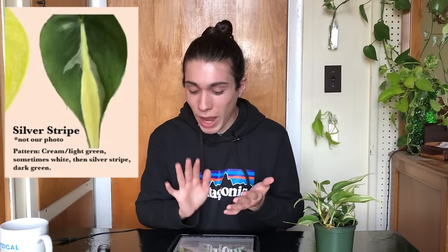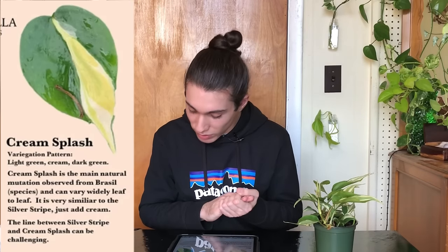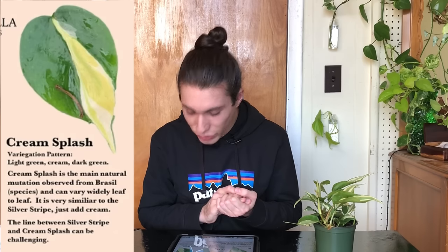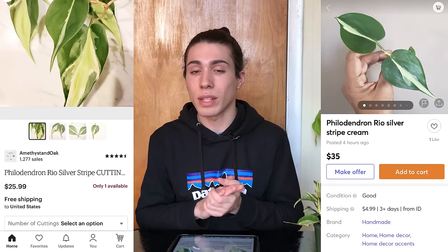Beyond this, Gabriella Plants actually had to make a chart because people were confusing this with some other cultivars. So I guess with this stripe down the center, there can be a variation in the order of creams and silvers and whites. Apparently, a lot of people confuse this with Silver Stripe Philodendron, which has the variegation pattern cream, light green, sometimes white, then silver, and then dark green, as opposed to Rio, which is silver, cream, silver, dark green, as opposed to Cream Splash, which is light green, cream, dark green. It also says the line between Silver Stripe and Cream Splash can be challenging.